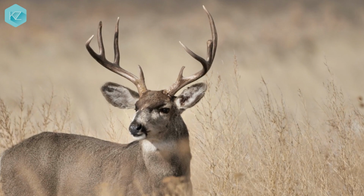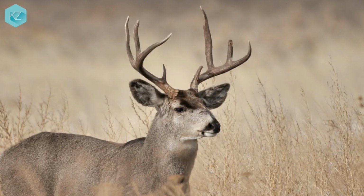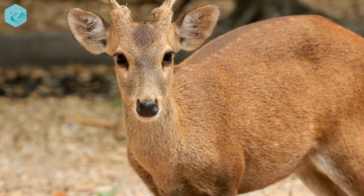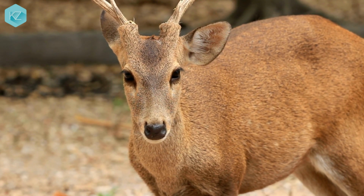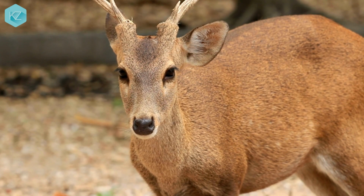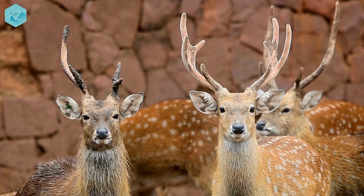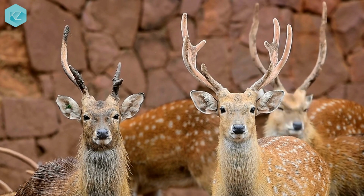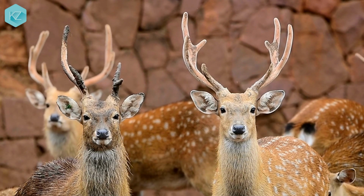While they are generally quiet animals, deer do vocalize on certain occasions. They emit a variety of sounds, including grunts, bleats, and snorts, to express different messages. These vocalizations can serve as warnings, mating calls, or signals to maintain group cohesion.